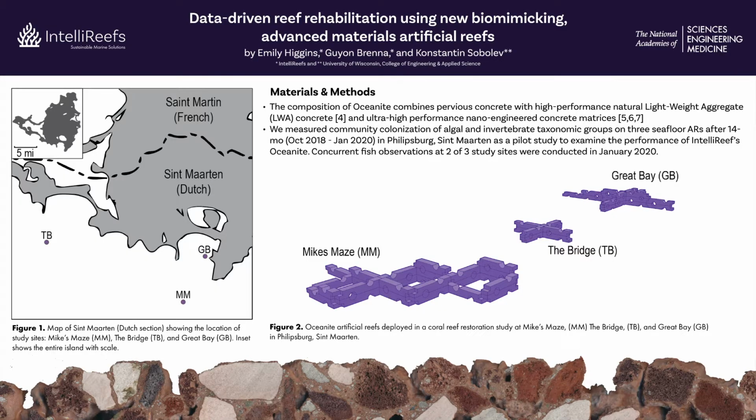We measured community colonization of benthic taxonomic groups and concurrent fish observations on 3 IntelliReefs in Phillipsburg after 14 months of deployment. 1 artificial reef was deployed at a depth of 13 meters in an MPA that limits boat traffic. A control artificial reef was deployed at 14 meters in a throughway outside of the MPA. The 3rd artificial reef was deployed at 4 meters on a heavily disturbed seagrass bed in Great Bay.